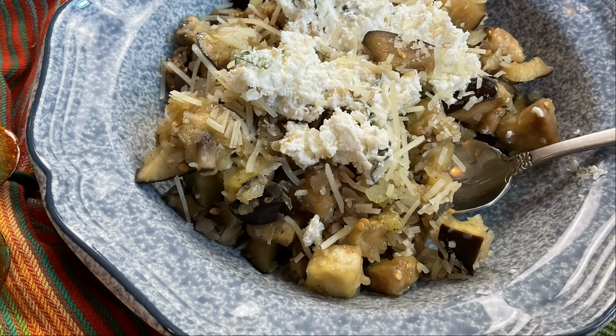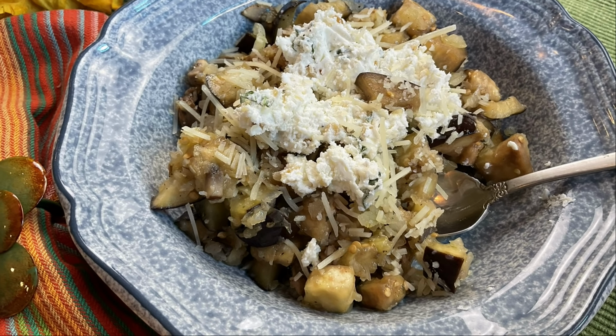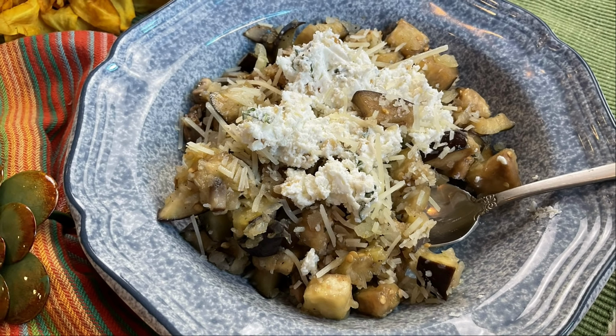Here you can see I went ahead and added the cheese blend that we used in the other recipe, plus topped it off with some of the Parmesan. These recipes with eggplant is just another example of God's recipe for excellent health.